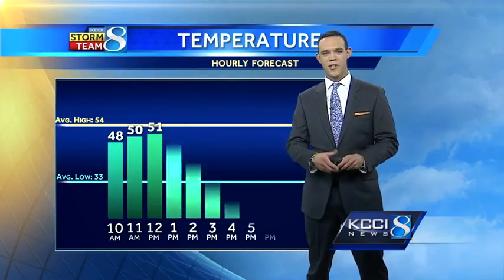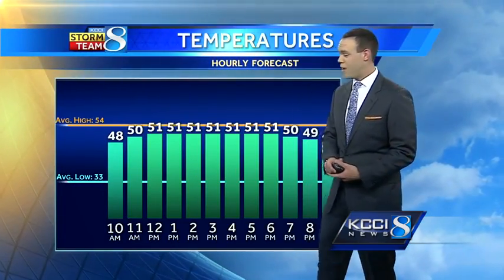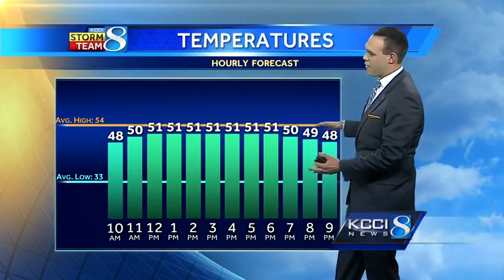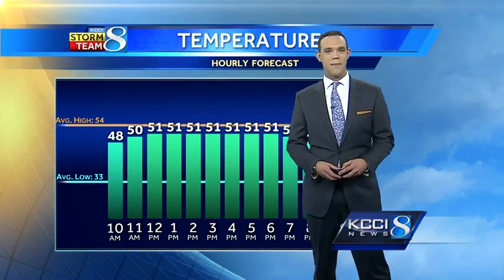As we head throughout the rest of the morning, those temperatures gradually climb. We kind of level out, though, right around 50 degrees by noon, and we pretty much stay there most of the day. Some portions of the state might see the middle 50s, but that is about it. Our average high this time of year, right around 54.